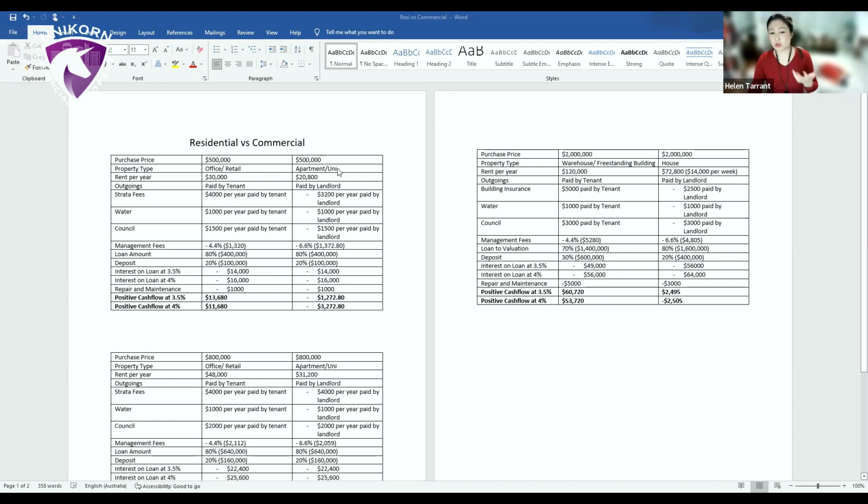You've got apartment or unit is what you're going to get in here. It's going to be $30,000 in rent per year from your office or retail, and you're going to get gross rent probably somewhere around $400 a week from your apartment or unit, right? So that's unit with a T in there. And I think that didn't come through.